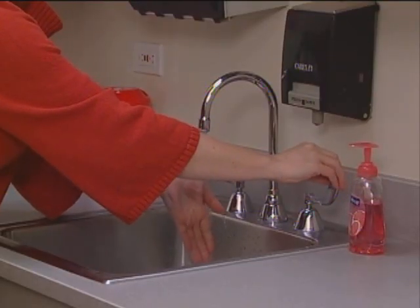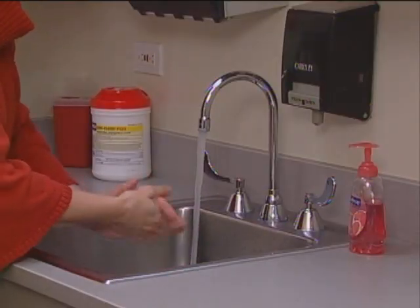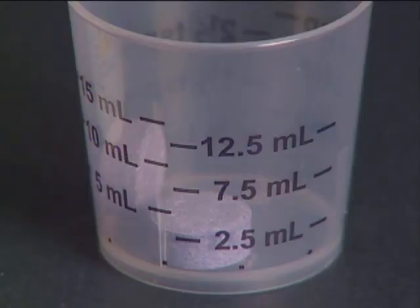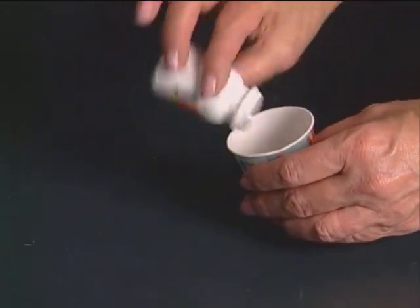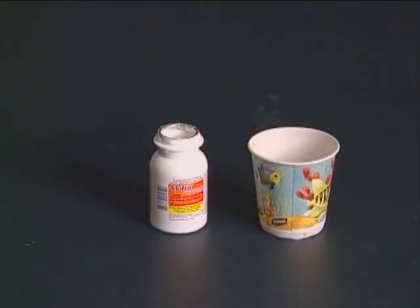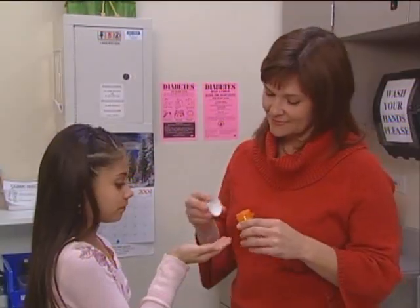Before administering any medications, wash your hands. Even though your hands are clean, you should not touch the medication. Instead, pour the capsules or tablets into a medicine cup, the lid of the bottle, or a small paper cup. A clean paper towel will also do. After the child washes his or her hands, the child should take the medication.